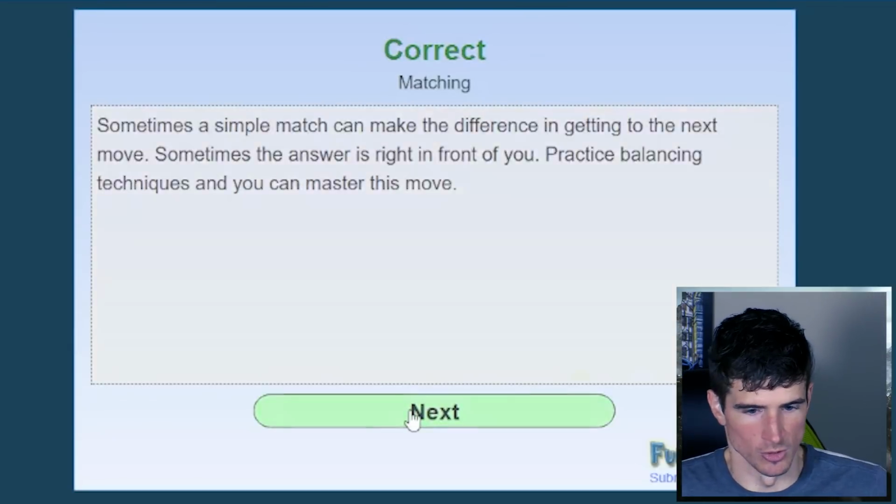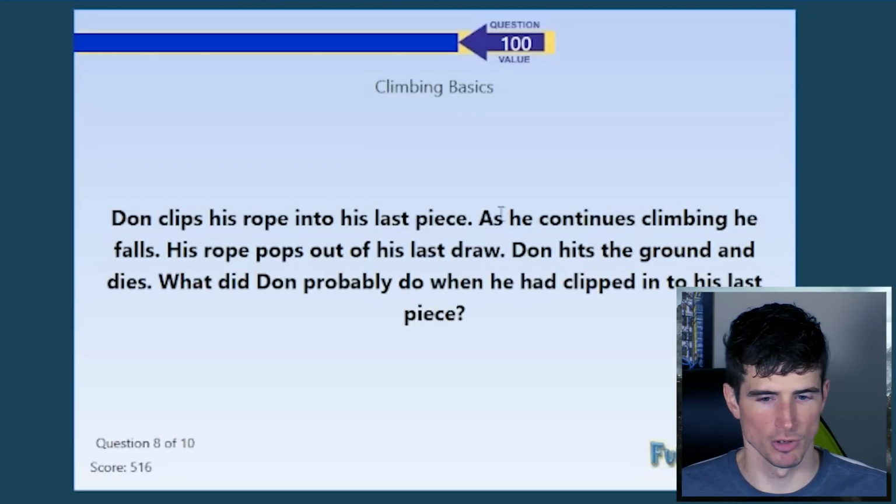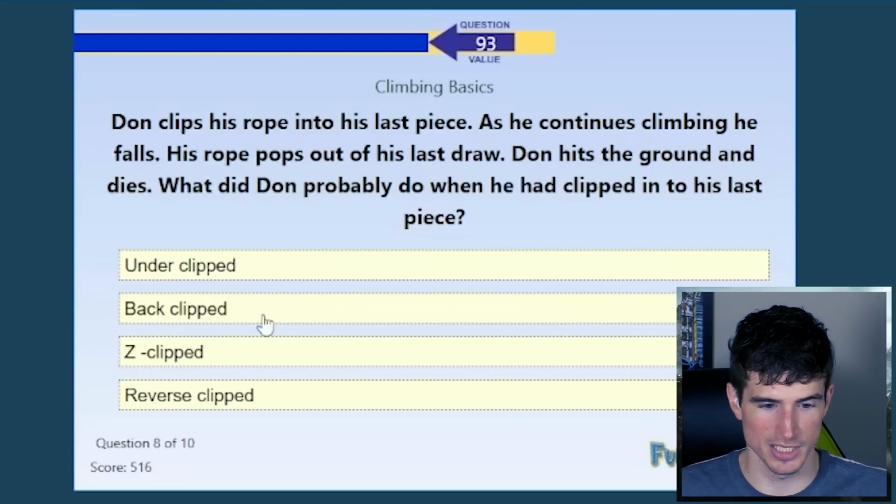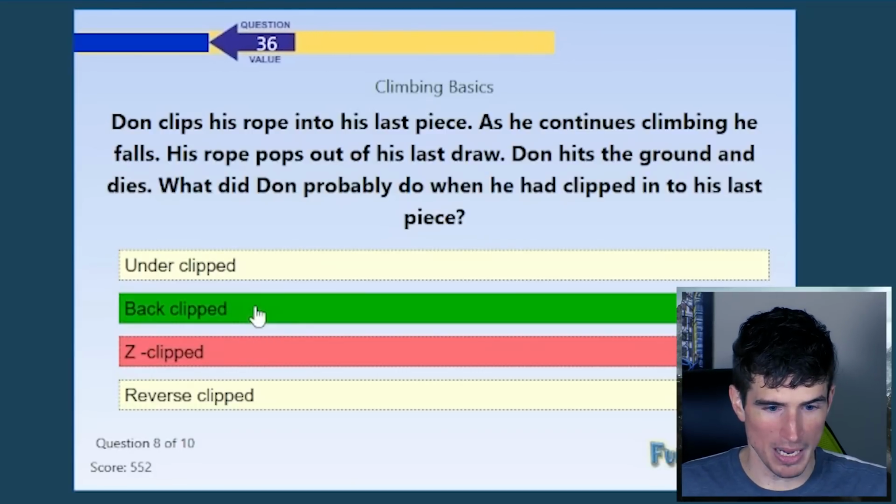Let's fucking go. Don clips his rope into his last piece. I don't know who Don is. That's going to affect my answer. As he continues climbing, he falls. His rope pops out of his last piece. Don hits the ground and dies. What did Don probably do when he clipped into his last piece? He Z-clipped. No! He back-clipped.